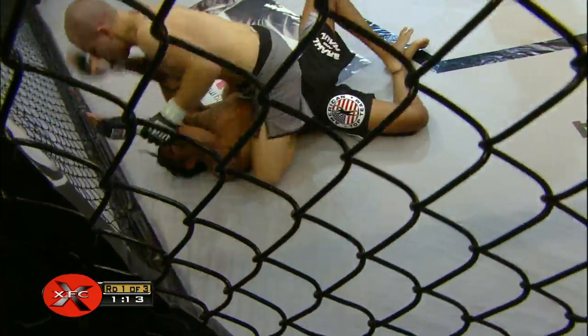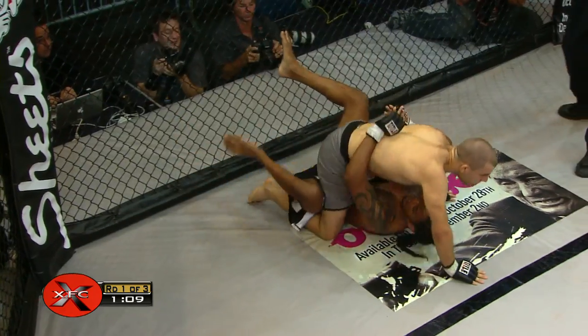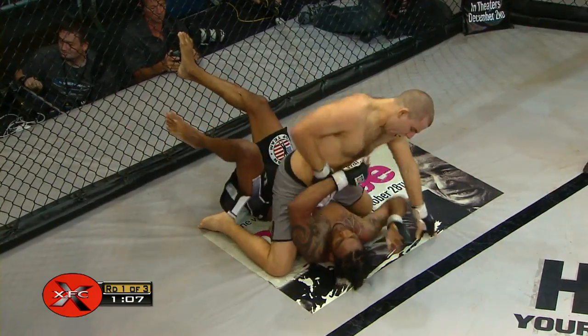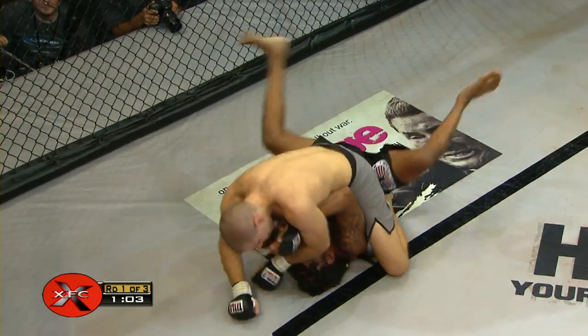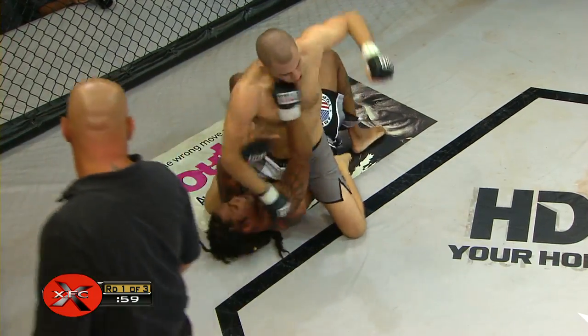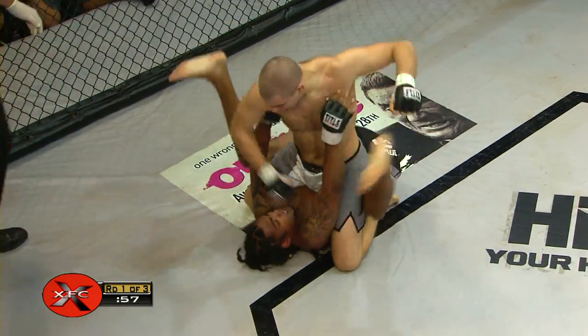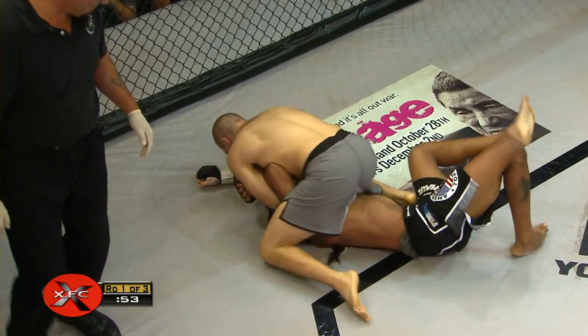Lutchmedial scrambling for a better position. Full mount here, though, from Christodoulou. He's going to go to work. Still plenty of time remaining, 1 minute 10. Oh, big solid strike off the right hand by Christodoulou. Christodoulou is very active. Lutchmedial's doing a lot of work trying to get out of space defensively, but nothing is happening offensively. This is a really bad spot to be in, especially 2 minutes into the first round.